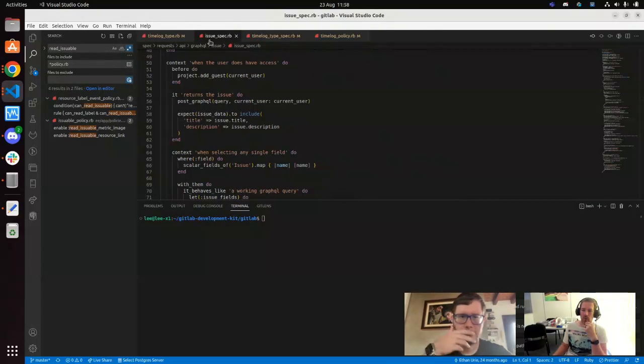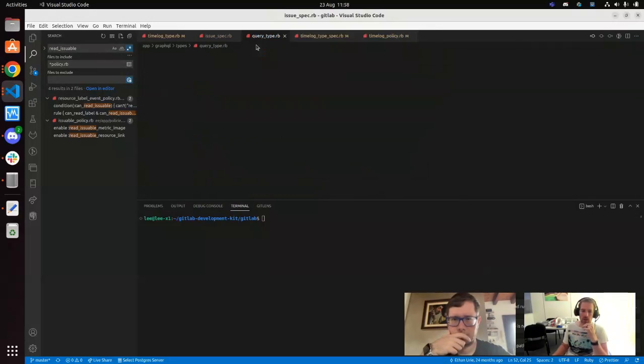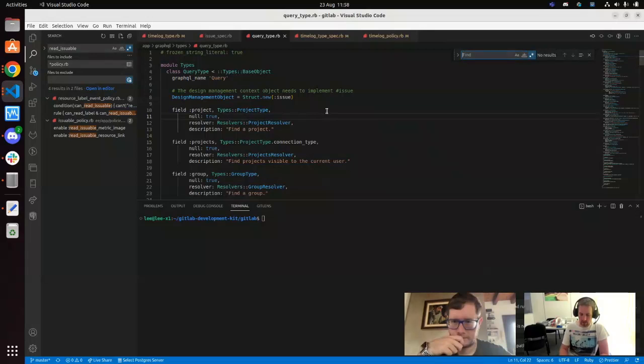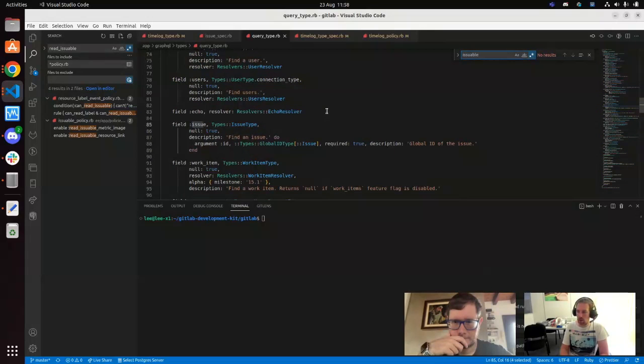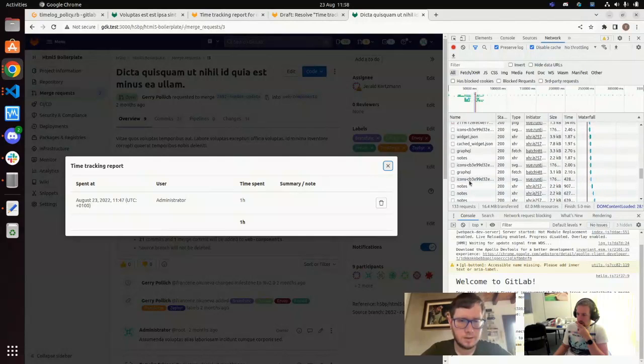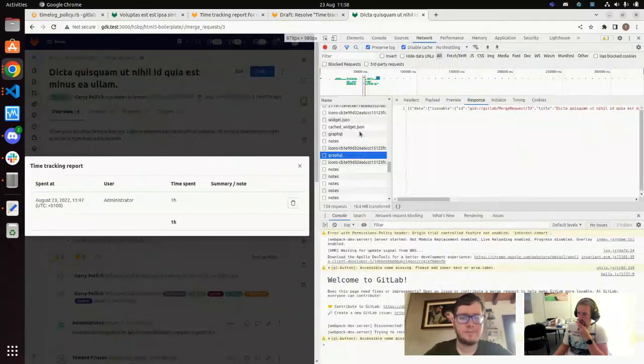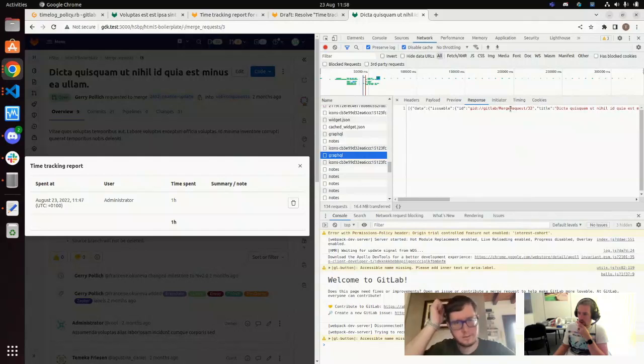So what's the... we're calling issuable, right? No, we're calling issue, and we're calling merge request directly, on the GraphQL. I think so. Yeah. They're two different GraphQL queries.